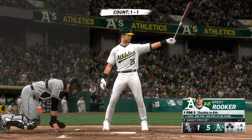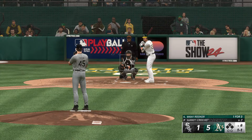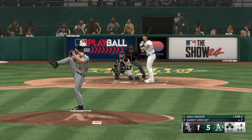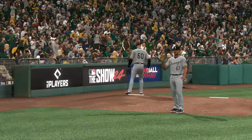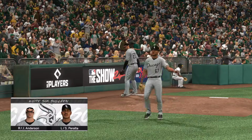Back here in the East Bay, ready for the bottom of the eighth. Here's the Oakland cleanup hitter, Brent Rooker. And that misses off the outside edge. Action in the pen down there. Number 60 up and loosening in the pen.